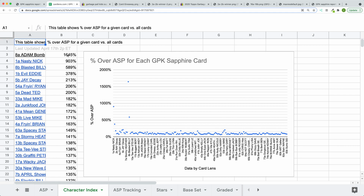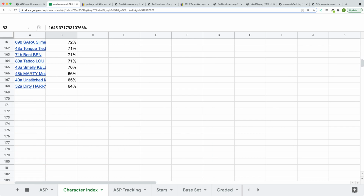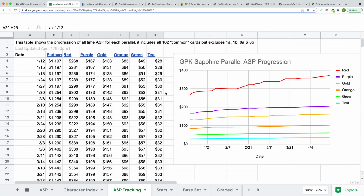Our character index, obviously Adam Bomb holding the top spot. We have seen some movement in the 5 through 10 here, so if you're collecting those characters, I recommend checking out those prices. Looking at the bottom three, we've got Marty Mouthful at 66% of the average card, Unstitched Mitch at 65%, Dirty Harry at 64%. As I said, continued steady progress up with all the parallel levels. It's a little tough to see on this graph.